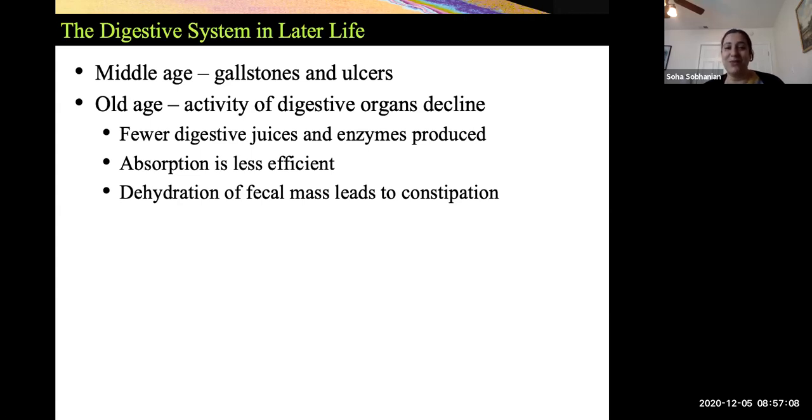But in old age, one of the major things that happens is that the digestive organs, logically like all the other organs, start to decline. You release less pancreatic juices, you release less bile, and the absorption of nutrients becomes significantly less efficient. That also leads to dehydration of the fecal matter, and that leads to constipation.